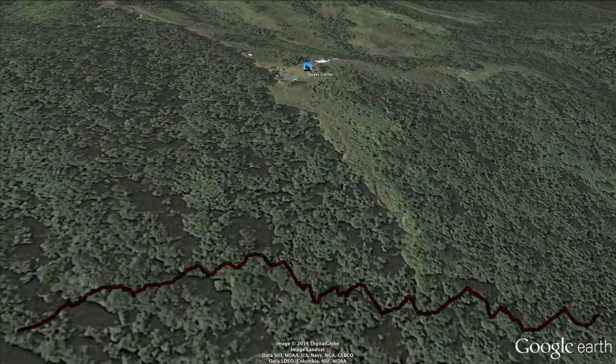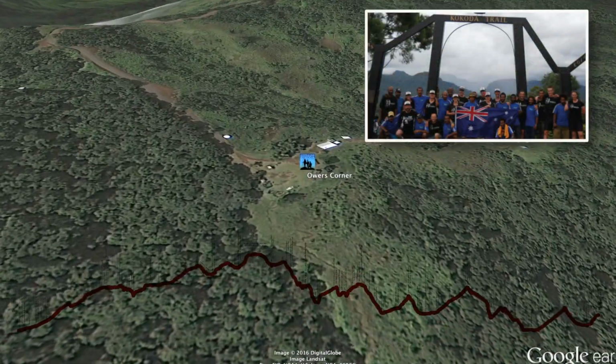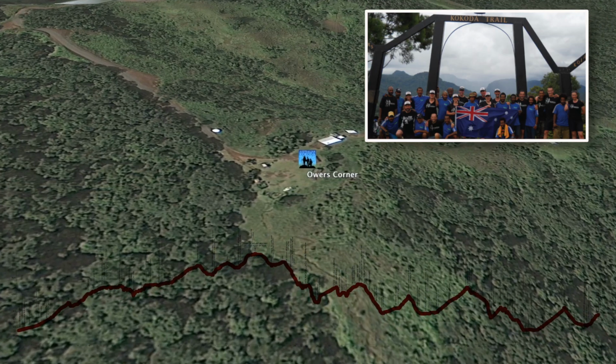Owers' Corner, you've made it. 8 days and approximately 100 kilometres to the finish line.